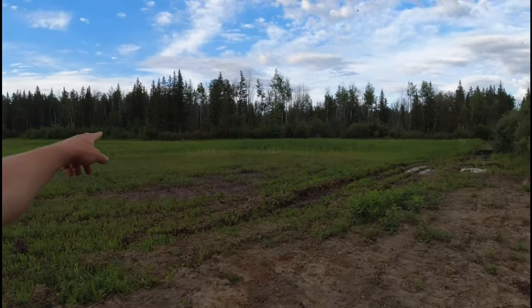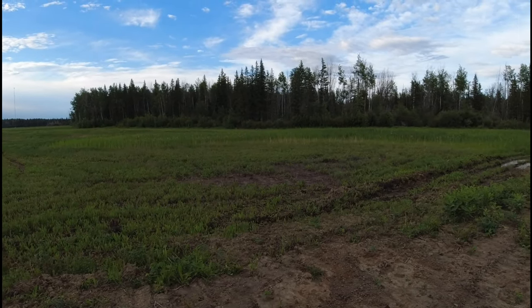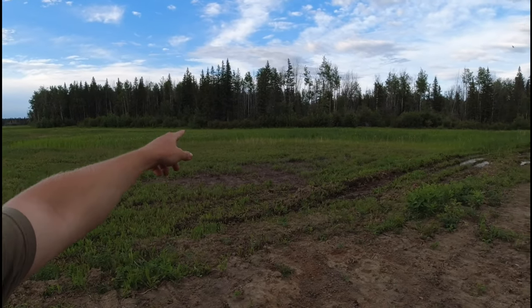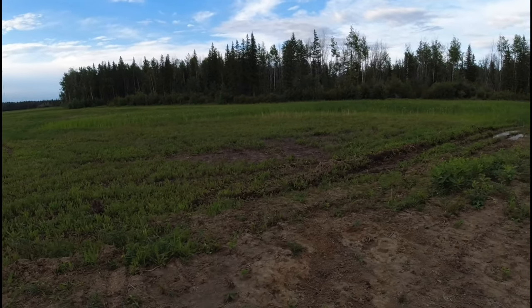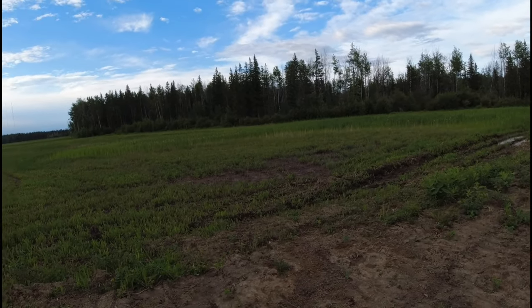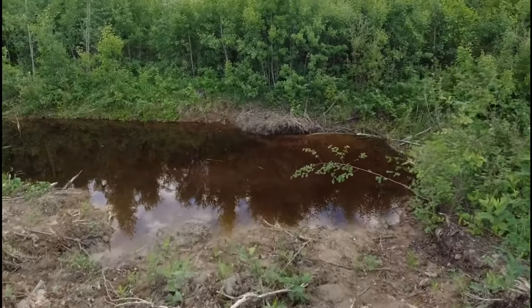Oh, we got a deer going right there. Hey beauty, what's the chance she probably has her fawn in that grass there? I got a nice little herd of deer sitting on my alfalfa here, little nuggets in the back of the woods. Anyways, we're going to pick up this dam here, open it up.